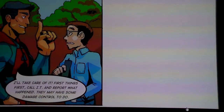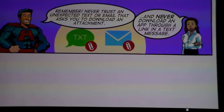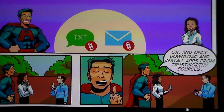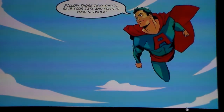I'll take care of it. First things first. Call IT and report what happened. They may have some damage control to do. I didn't even know I could do that. One second. There you go. The malware is gone from your device. My hero. Remember, never trust an unexpected text or email that asks you to download an attachment. And never download an app through a link in a text message. Yeah, don't be like Nick. Hey! Also, protect yourself further by encrypting the data on your device and applying regular system updates. Oh, and only download and install apps from trustworthy sources. Exactly. Nick, be more like Julie. Thanks, Captain Awareness. Yeah, thanks. Follow those tips. They'll save your data and protect your network.